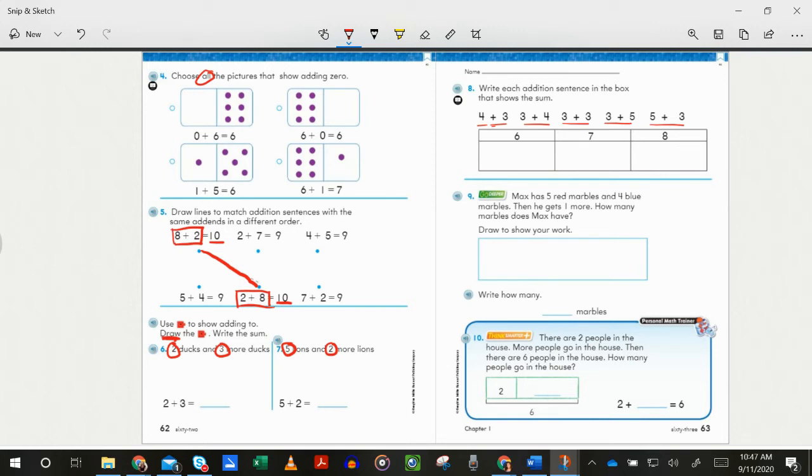Number 9. Max has 5 red marbles and 4 blue marbles. Then he gets 1 more. How many marbles does Max have? Draw to show your work. We are looking for the whole number of marbles. Right now we just have the parts. Use the box to show your drawing and then write how many marbles down here on the line.